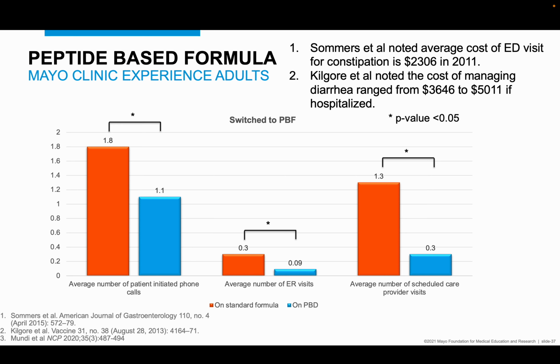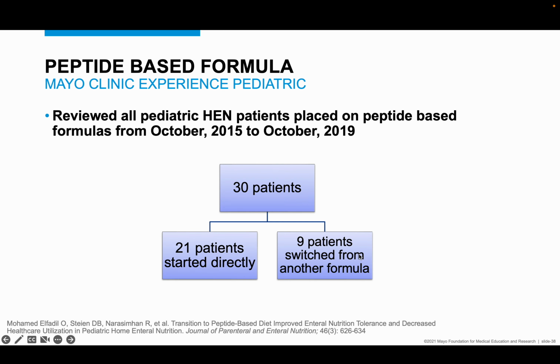And this is where the data is hard to get to. But when I looked at studies showing average cost of an ER visit for a GI symptom complaint, you could see it could range anywhere from $2,000 on the way to $5,000, especially if the patient gets admitted or there's a CT scan. I mean, it can be quite costly. So even one of these, if we can avoid them, can pay for a long time of formula, right?